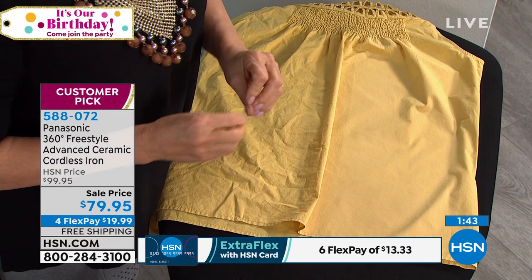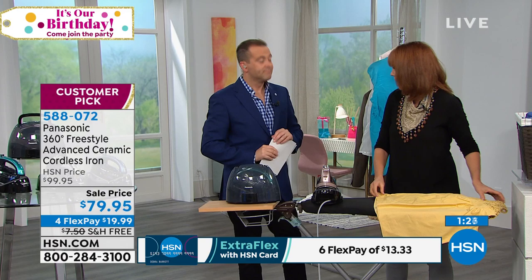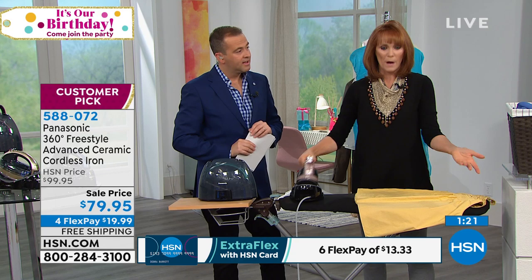Normally, you'd put your iron on its heel, and then it's wobbly. The kids could knock it over, the pets. Instead, put it in here. It's safer. It's secure. And then what you would naturally do is adjust your garment so that you can go to the next side or the next sleeve. And that's all you're doing. By the time you pick it up, it's already back to its 1,500 watts.